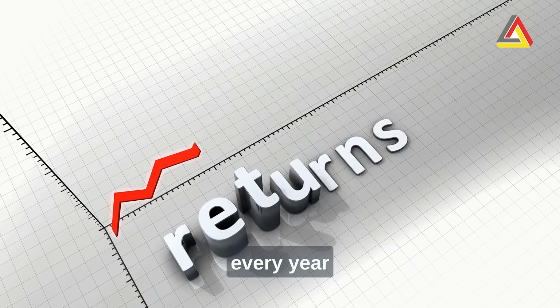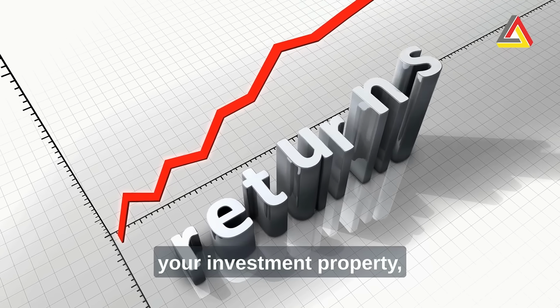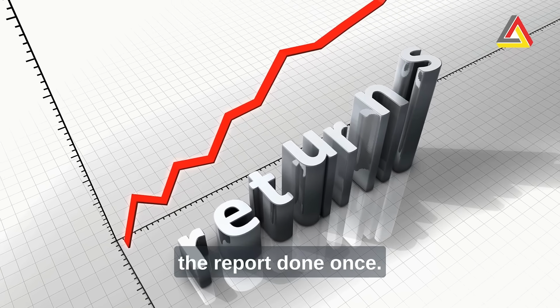Not bad, eh? You can claim depreciation every year for up to 40 years or for the life of your investment property, and you only have to get the report done once.